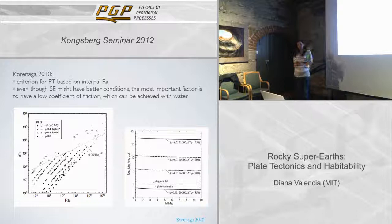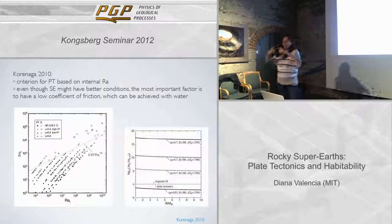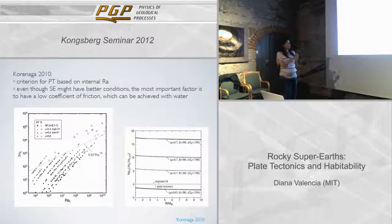And so the way that he looks at the problem is that he looks at the difference in viscosity between a lithosphere that's very viscous and the mantle underneath. So when this viscosity contrast is very large, you have stagnant lid, but if you have high enough Rayleigh numbers, you will actually induce plate tectonics.